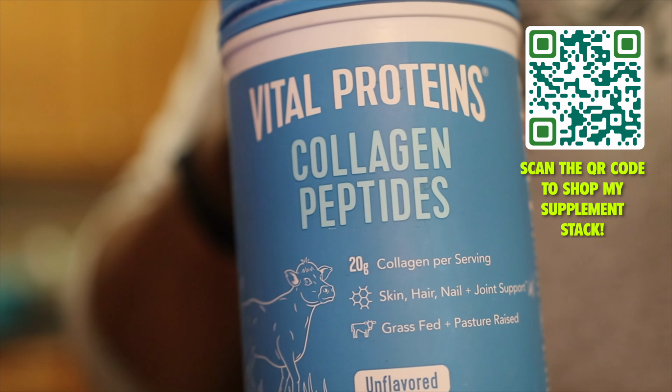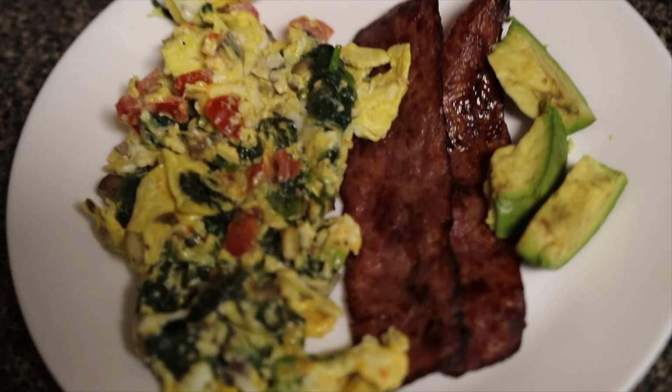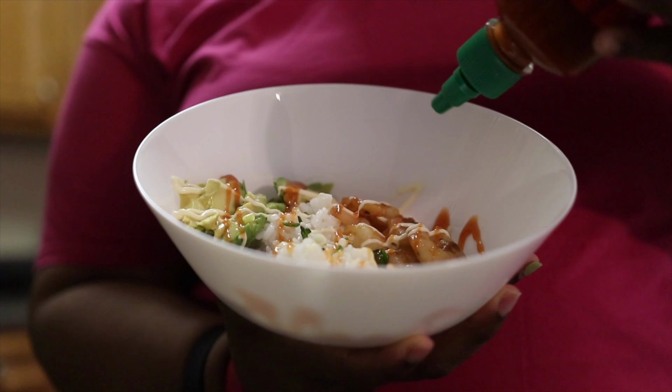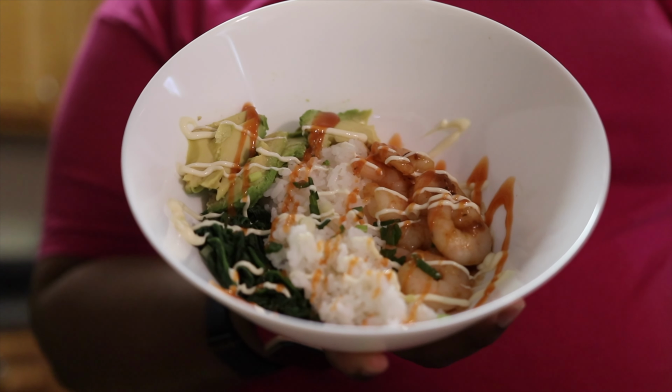So that concludes a full day typically of what I am eating. Don't forget, there's a whole lot of water wrapped up in there. I'm usually finishing off about 1 gallon, if not a little more, of liquids a day.